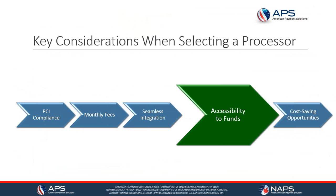So, accessibility to funds. I could tell you numerous stories of companies that sign up for a merchant processor because they had good fees, they had the integration, the integration was PCI compliant. They sign up, and then all of a sudden, halfway through the first month, their batch doesn't come through. They process a $30,000 transaction because they're a wholesaler, and the $30,000 gets held by the processor until you actually prove that it was a true transaction.